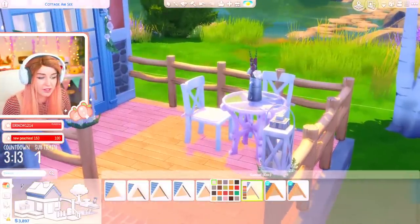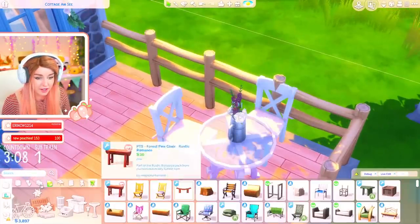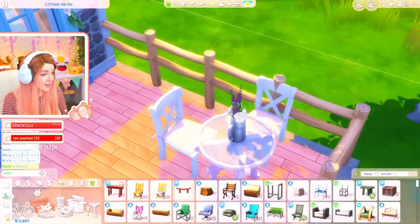Okay, so what else do we want up here? What else is nice to have? Let me get one last thing off the rustic, which is the vines.